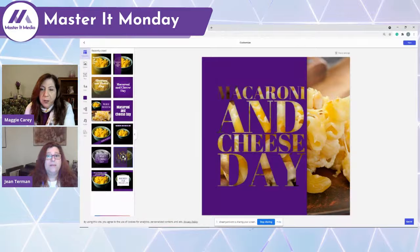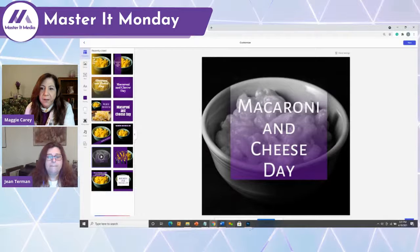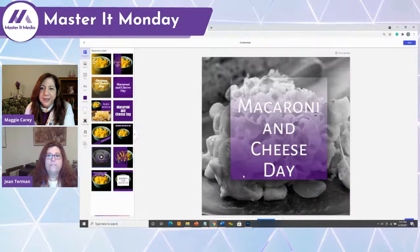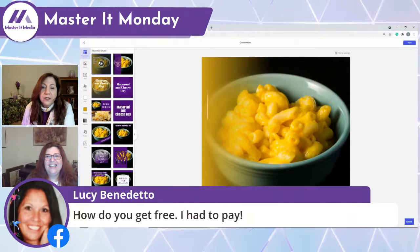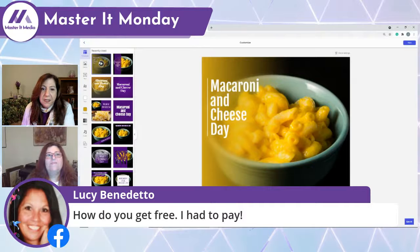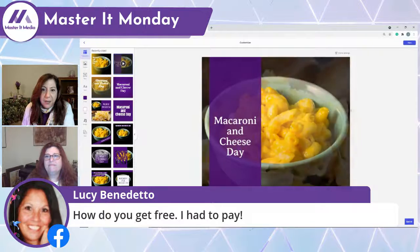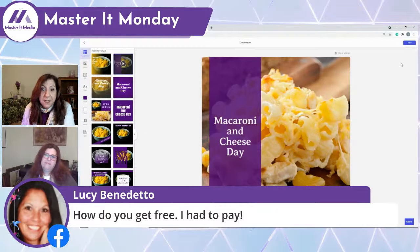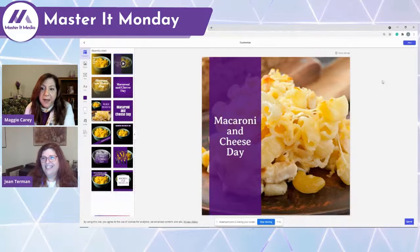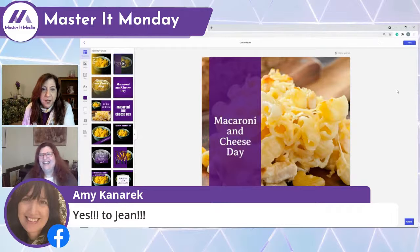So, we had some people chatting in. People were saying yes. Lucy was saying, "Oh no, she had to pay." I'm sorry, that was Canva. There is a free version, but Lucy, trust me, the money that you're spending is well worth it because you get much more, many more photos, much more app. So don't feel like, oh my God, you had to pay. There's a free version that is good, but it is limiting. With the paid version, you have much more ability to do things. So don't worry. And then of course we have Amy saying yes to Jean, and yes to Canva conversations.